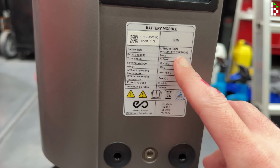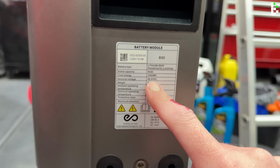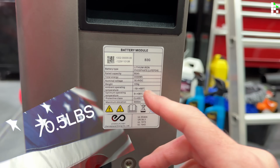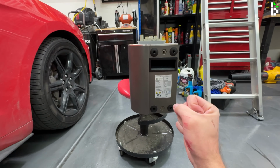Lithium iron phosphate, 90 amp hours. 90 amp hours just in here. Nominal voltage, 32 kilograms, which is whatever, I have no idea. Maximum elevation is all stupid. I'm so excited, this is so crazy.